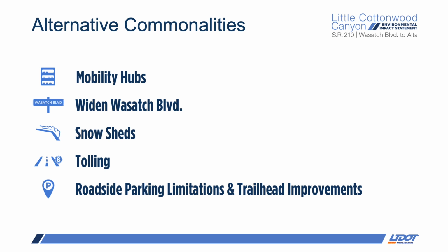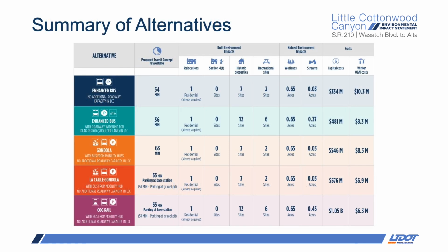All 5 alternatives require widening of Wasatch Boulevard as well as snow sheds, tolling, and include roadside parking limitations and trailhead improvements. So the 5 alternatives that will move forward into the draft EIS for more in-depth environmental impact analysis are the enhanced bus with peak period shoulder lanes, a gondola from the mouth of Little Cottonwood Canyon, a gondola from the Cail base station, and a Cog Rail from the Cail base station. So let's look at each of these individually.